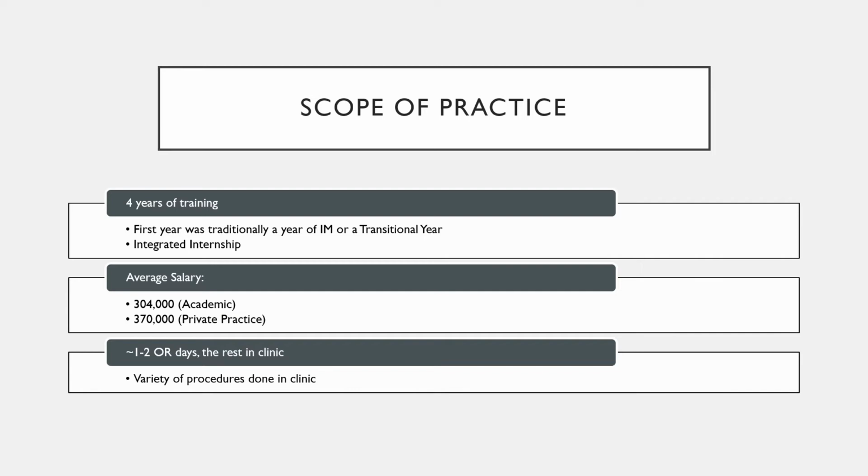Something else that this integrated internship will do is hopefully flatten the learning curve that a lot of PGY2 residents experience when they start ophthalmology training. As a lot of you know, we don't get a whole lot of ophthalmology teaching in medical school, so that first year of ophthalmology training can be quite overwhelming. So this integrated year will help ease you into it as you get 3 months of ophthalmology in that first year.